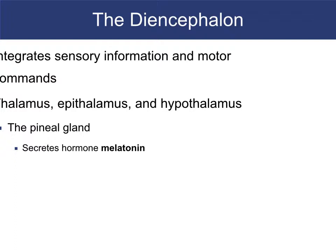We were starting to work our way through the parts of the brain one more time, and once again, I just want you to know that I don't want you killing yourself about all the minor parts of the brain. I just want you to know the main ones, because I really think that's all at this stage of your education.